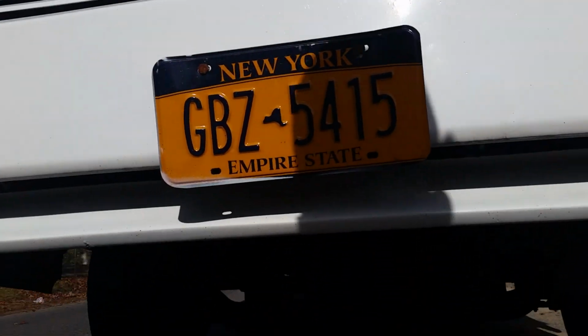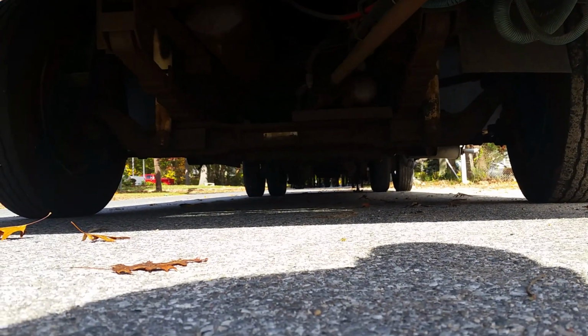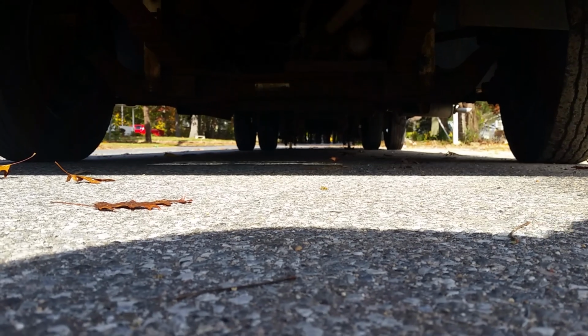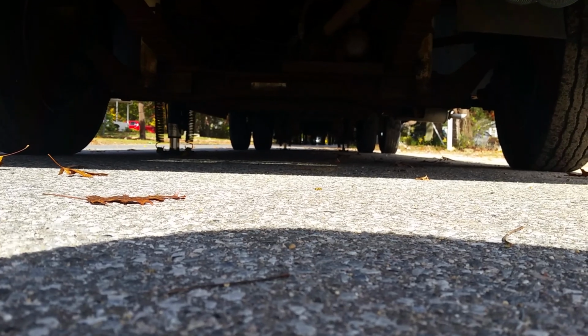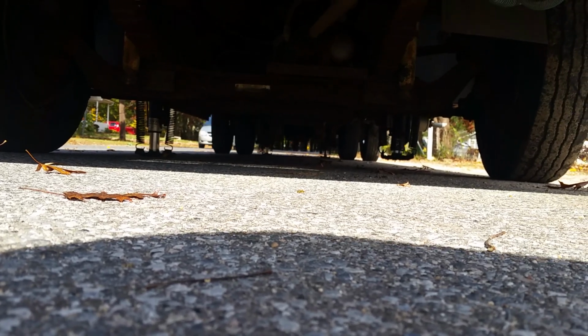Oh, you know what I wanted to show? The jacks. Turn the jacks down. I want to show you. Go ahead. Those are the two. Do the two on the front. The other one. As you see, all four jacks in working condition.